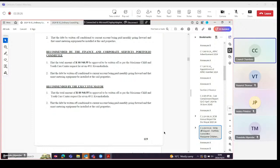Now, what will happen is that every time Masizame will come and say, I've got it, can't pay it. You see, because those people depend on donors. Those people use their monies, take their pocket monies and feed those kids. They use electricity, they use water, and ablution facilities and waste removal for that matter. I'm suggesting that the municipality must have data for those.